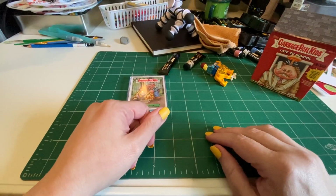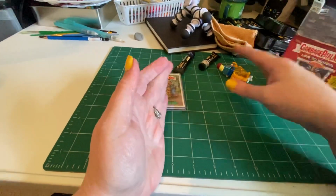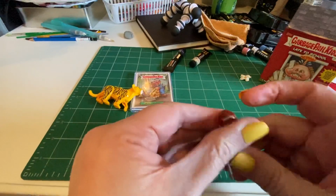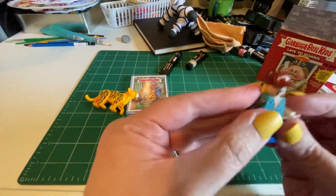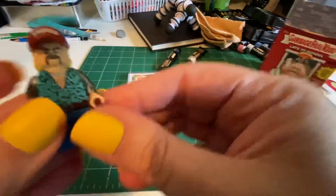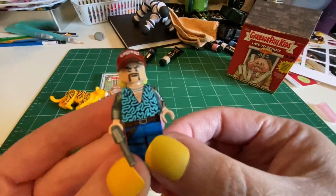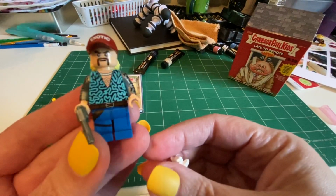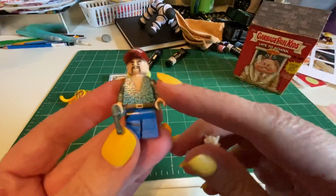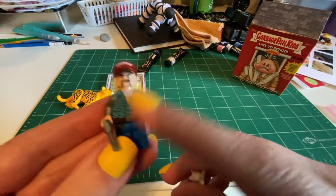And kind of going from Garbage Pail Kids Tiger King into another Tiger King item, I wanted to show you guys my Tiger King Citizen Brick Lego exclusive minifigure. Now granted, it's not really Lego, it's Citizen Brick, which if you don't know them, they do a lot of custom Lego compatible minifigures. And this was limited edition. They had several different designs of Joe Exotic, and this was the least rare. They made more of these than some of the other ones.